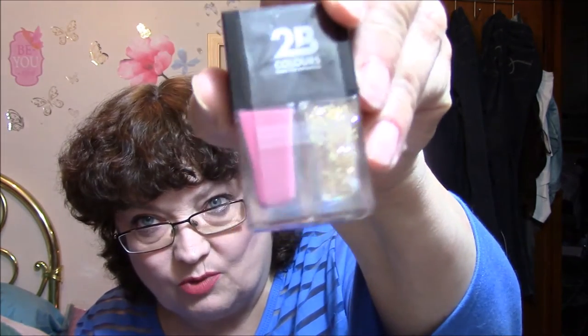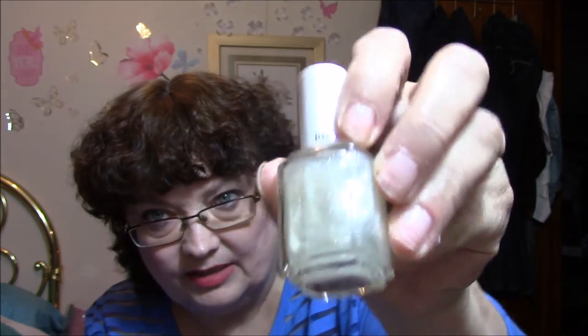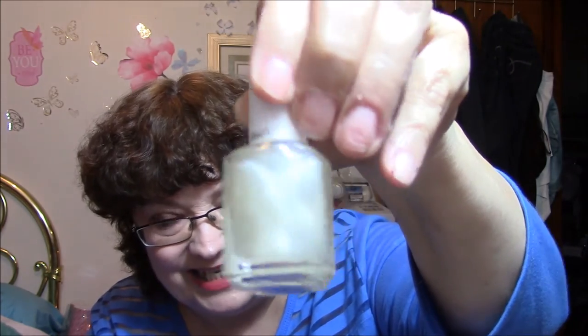I also got, what is the other one? This is a Nail Polish Duo, two colors, and they're just minis. One is kind of like a mauvey pink color, and the other is gold sparkles. And then I got this, an Essie nail polish. Luxeffects is what it's called, Pure Pearlfection. It's just like a pearl topper, I think, that you put on top of nail coats, I believe.